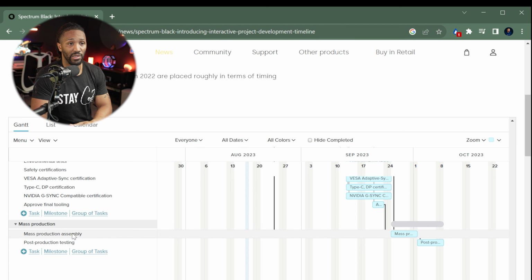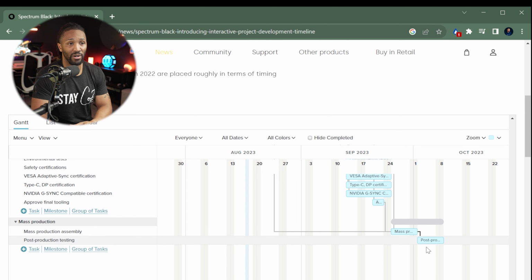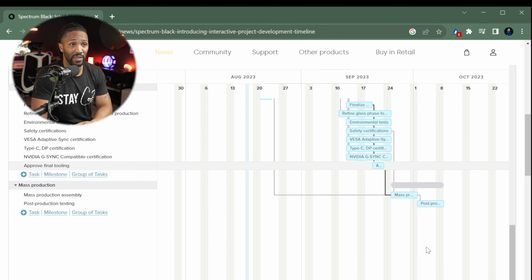Mass production assembly is the end of September. Post-production testing is the beginning of October, right? And that's kind of like the first time that we should be looking to see, hey, are things on track from when I put in my pre-order and things like that.